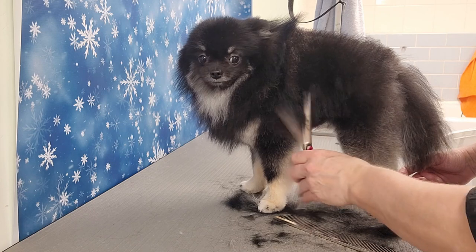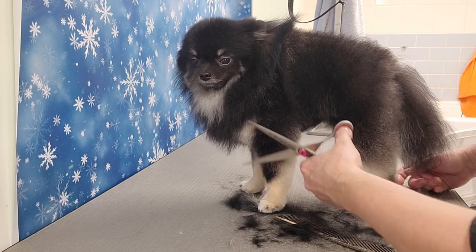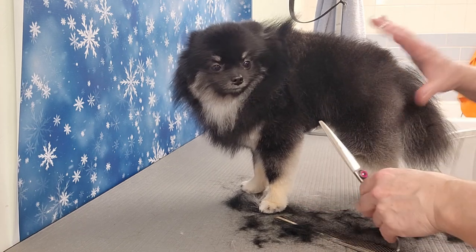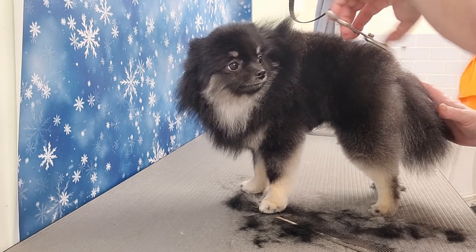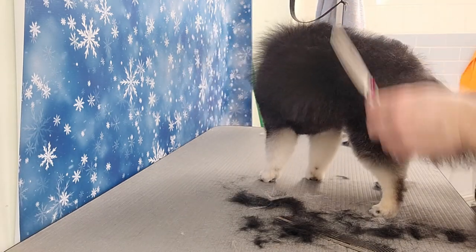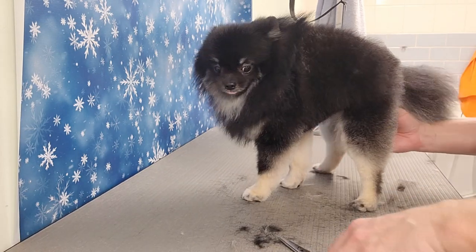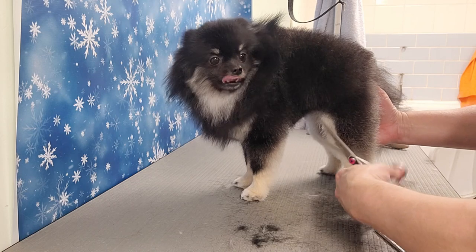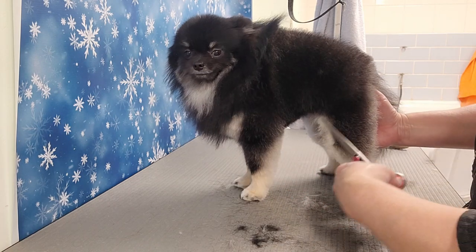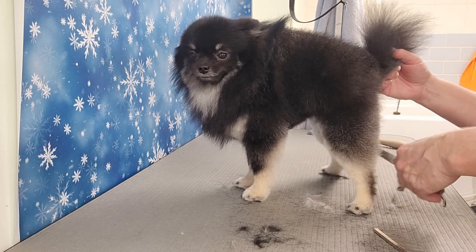And I don't really like using guard combs because I find it doesn't really go through that well, because they do have an undercoat. And especially in this area, the comb just gets stuck. Depends on the coat of the dog. Some Pomeranians have a thinner coat and you can go right through it with a comb attachment. But some don't, like this little guy here. It wouldn't go through. It would be more work to go through his coat with a comb attachment.